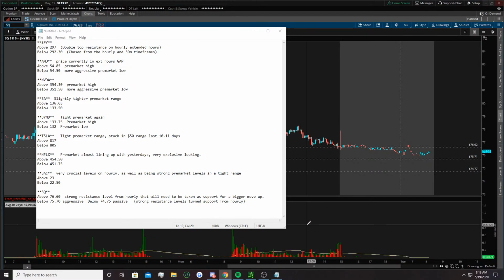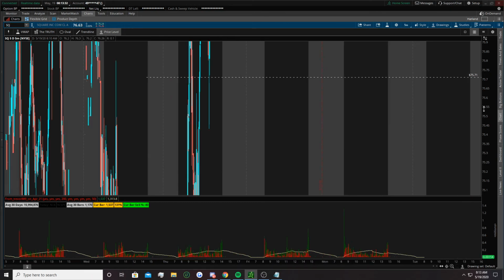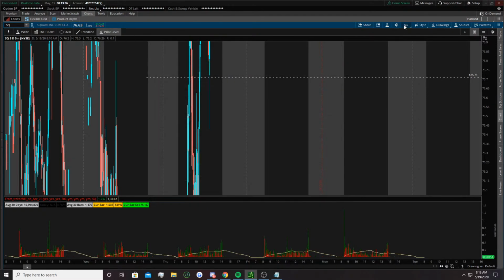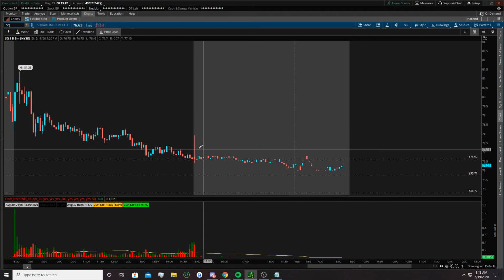So when you choose aggressive levels, you're wanting to choose levels that are tight to the current price, but you don't want to just choose anything. Whoops, let's back that up. All right, let's restart that. So when you're choosing aggressive pre-market levels like you just said, you're wanting to choose levels that are tight to the price but still worth it, you know?